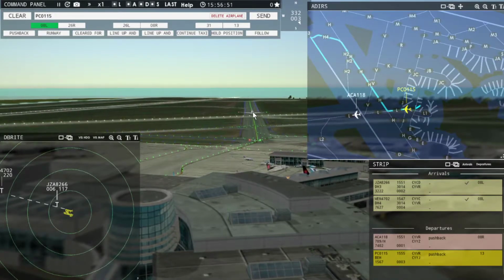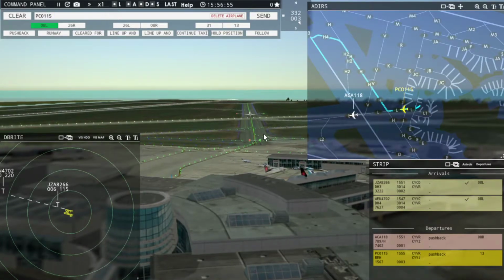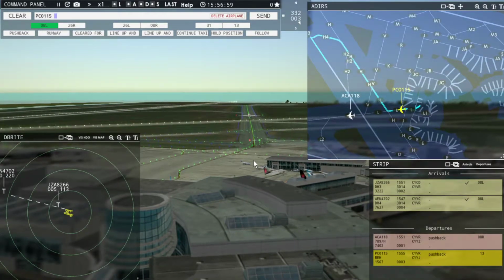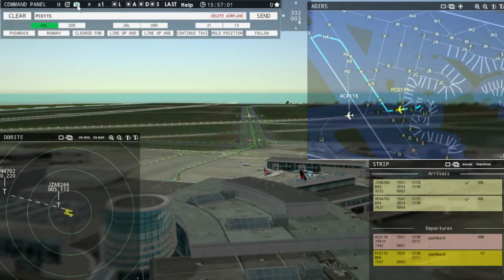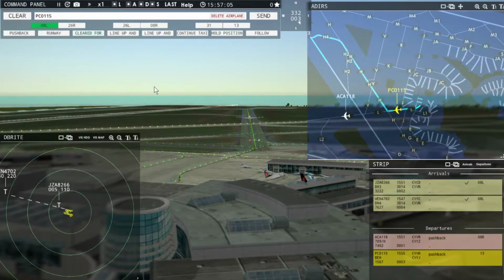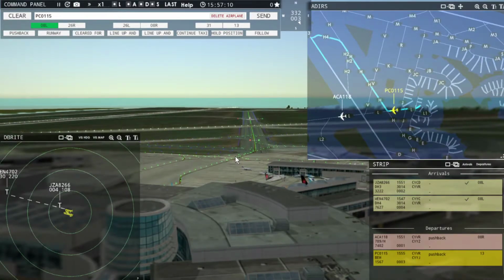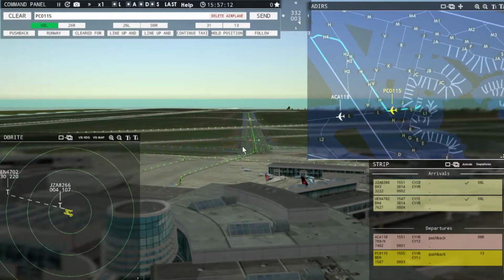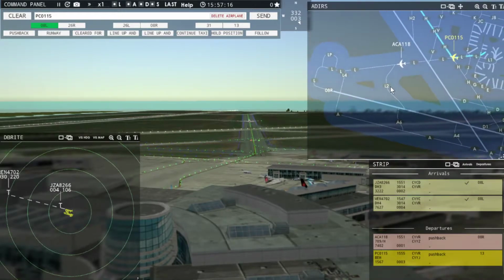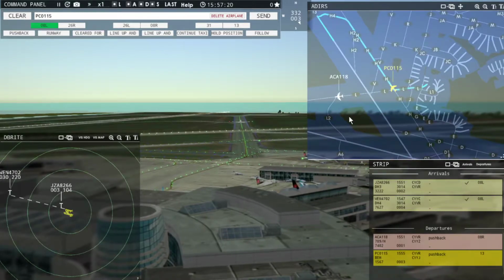See Air Canada pushing up or crossing. Pascal's coming up behind him. He should be turning here. Wish I had better control of the camera. You used to be able to move the camera around, but for some reason I haven't been able to for the last little while. I wouldn't mind getting a closer look at that Pascal plane, but what can you do?